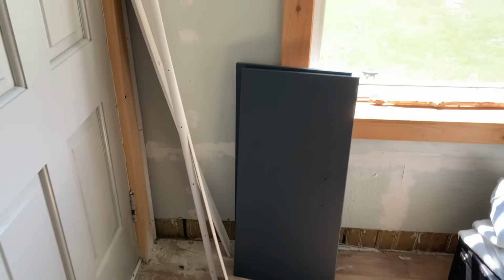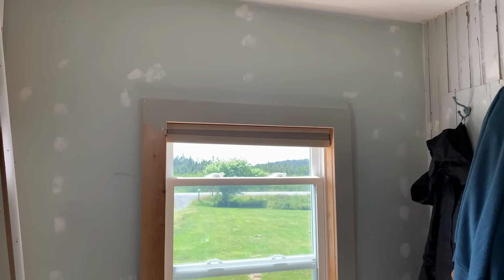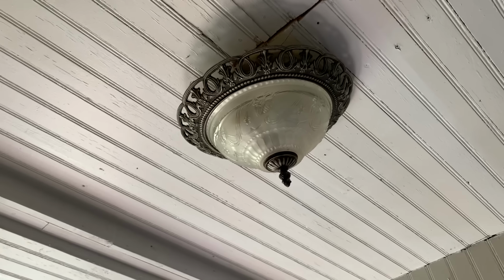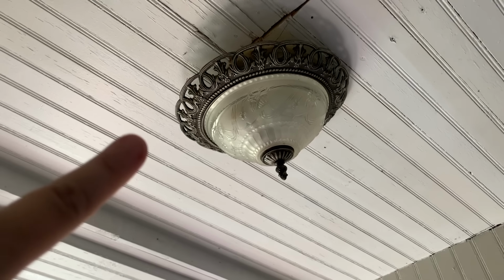There's some pieces there. And of course I'm finishing working on sanding all the spots here so we can get this part painted. And I did another coat on the ceiling up here. And this light fixture has got to go. So I'm excited to show you the light fixture that we're going to replace this one with.